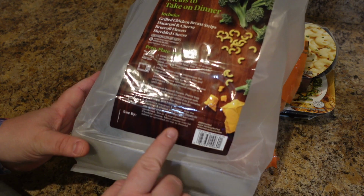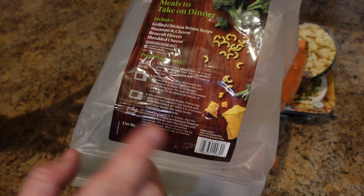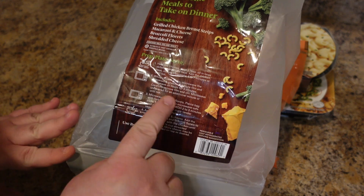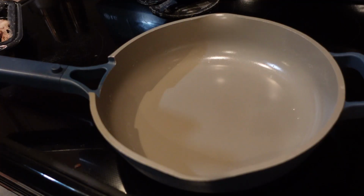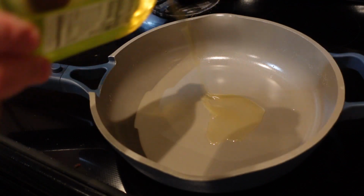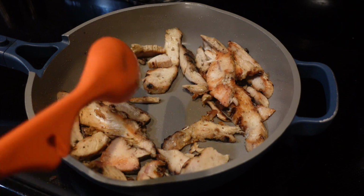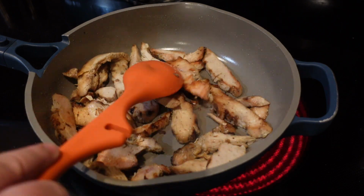So for Target, they give the instructions right on the back. If you've done other meal kits in the past, it usually comes with a nice little recipe card, but this is pretty basic. So we're just heating the chicken. So it says add a tablespoon of oil in a large skillet on medium heat. Add the chicken, heat, stirring frequently 5 to 7 minutes until hot.